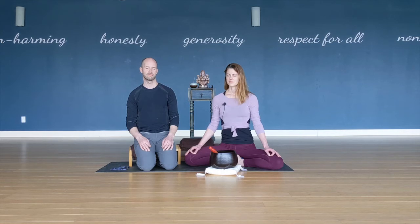Remember that you don't need to invest in anything right now. You don't need to make anything different than it already is. What you're observing exists by its own nature. You don't need to change it. Just notice what are the ingredients of this experience. What is this like?